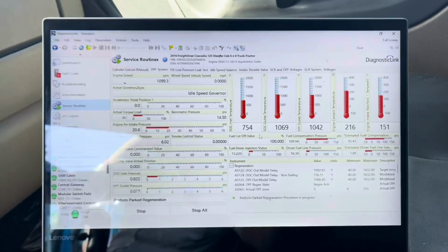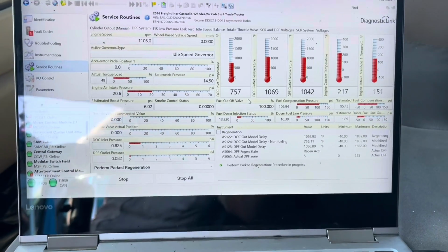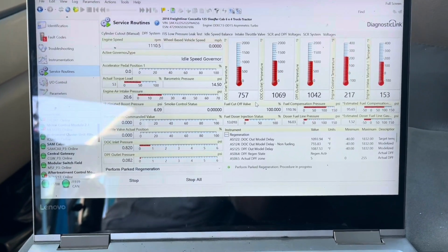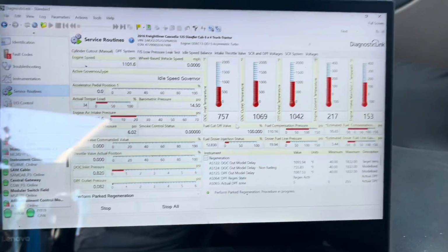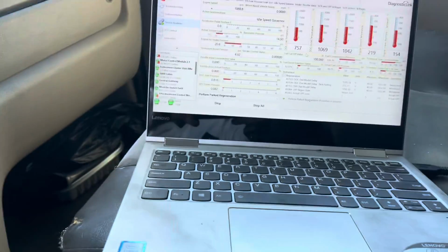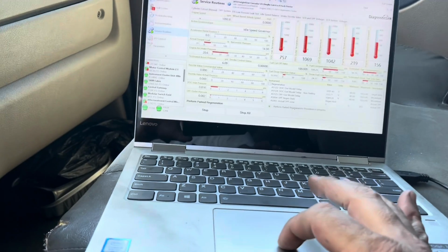Okay guys, we are back. Still 30 minutes into the regen. Probably about another 10 to 15 minutes before it successfully completes the regen. Temperatures are good. Pressures are good. Everything looks pretty good. I'm happy with the way this is turning out.